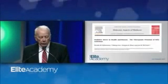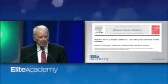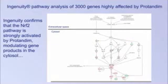The paper that came out earlier this week in Molecular Aspects of Medicine goes a long way in solving this dilemma that we faced a year ago. So I want to tell you what has happened in that year and how we have backfilled that information with some useful information to help us interpret exactly what Protandim is doing. There's a company to help deal with this huge volume of information. It's an online company called Ingenuity. The name itself is a play on words because they deal with genes, and they're a very clever company in helping you figure out how to interpret gene expression.